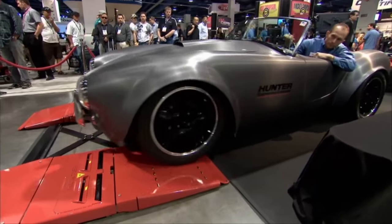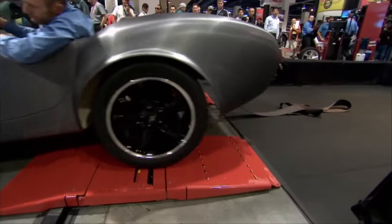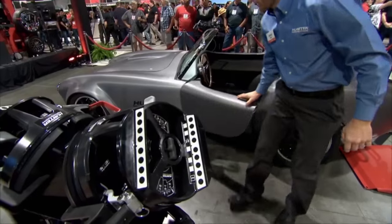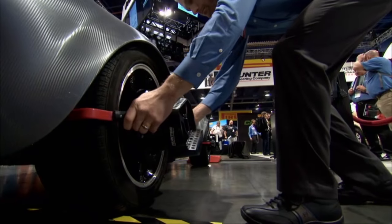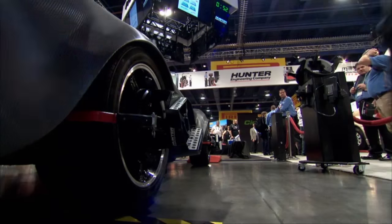Now, SEMA's not all just about bling, it's not about building cars, it's about repairing the technology, putting that into making the jobs of fixing the cars that we drive every day a lot easier. Now, we always stop by Hunter because they've got the best stuff coming out every year. John Zantz, Hunter Engineering, tell us what's new this year. Thanks, Kevin. It's great to be here with you guys again.